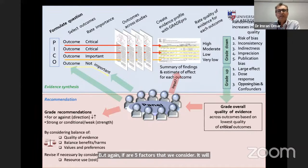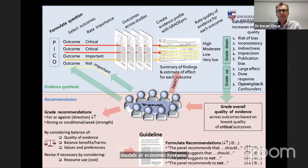Then we write the recommendation, considering all these factors, including the balance of benefit and harm, patient values and preferences, as well as health economics. Health economics can be a difficult parameter to judge, especially for an important guideline like the EAU guideline, which is used not just across Europe but worldwide, because there are so many different economic models or systems. So it's a very tricky area, and it may not always be possible.